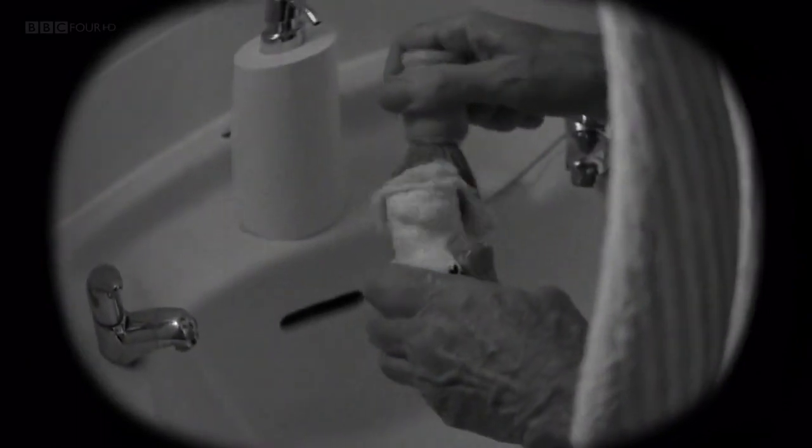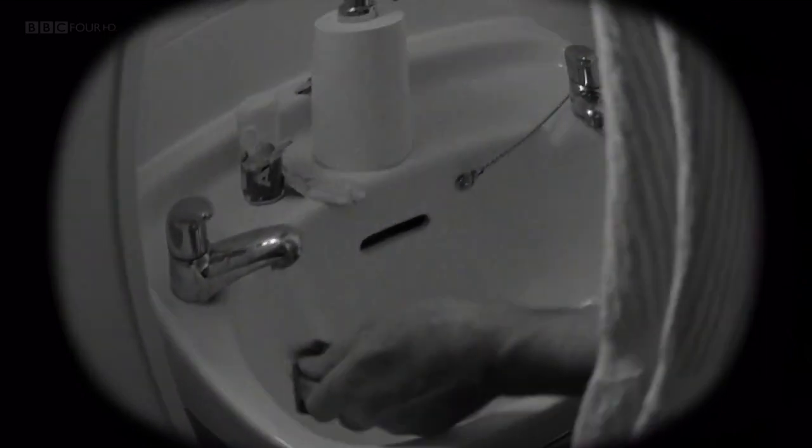In the slums, 40% of households had no bath or shower at all. Two decades later, and only 10% of us had to share. It was out of this world to just go in there and know that nobody else has been in there, you haven't got to share it. And it was so nice to have my own bathroom. Lovely.